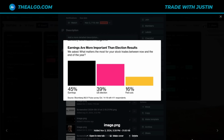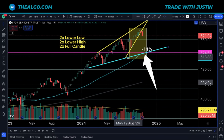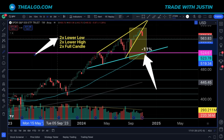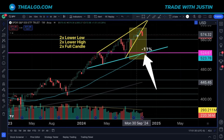Earnings are more important than the election. So the charts are breaking after we got earnings, but now the election's coming in. So if that was really important, could this give it the follow through to really come down? For the last 2 weeks, we got 2 weak candles. We got lower lows, lower highs, and 2 full candles. That's not the sign of a recipe that I want.